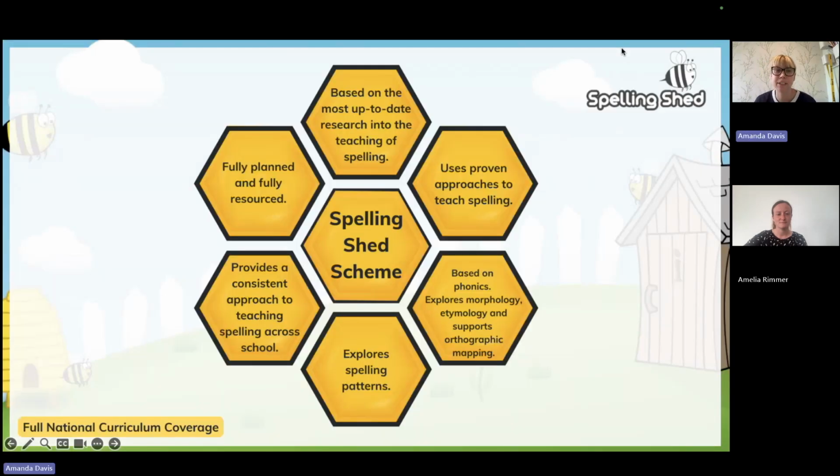If we look at the scheme as a whole, as I've said already, it's based on the most up-to-date research. It uses the proven approaches to teach spelling. It's based on phonics, morphology, etymology and orthography, which we're not going to go into too much detail on in this webinar, but we do have access to previous webinars on the website should you wish to explore them further. It explores spelling patterns. It provides a consistent approach to teaching spelling across the whole school. And as I've said before, it is fully planned and resourced for you.